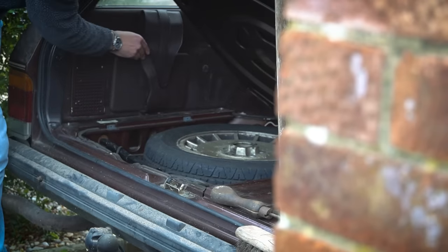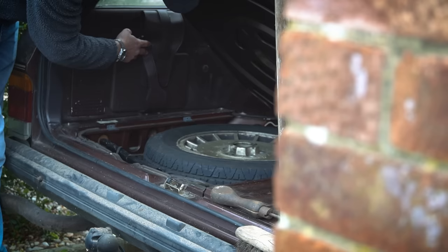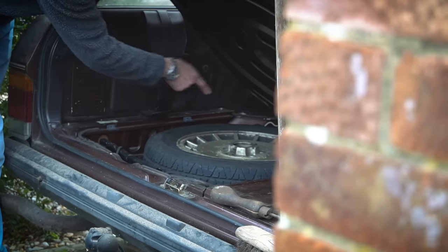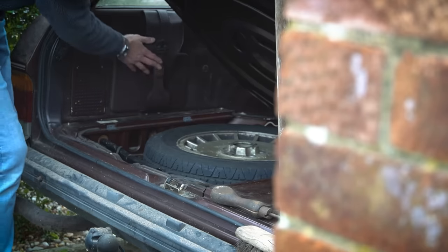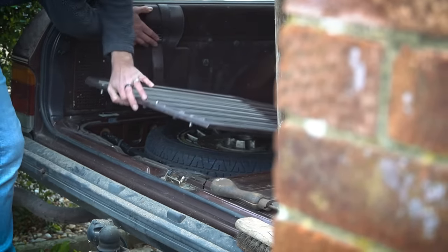There's the spare Michelin TRX with the gold coloured alloy. You can see there's a bit of evidence of a mouse and the extra wiring for the bar, which is, remember, that's what this car was bought for. For the towing caravan duties.